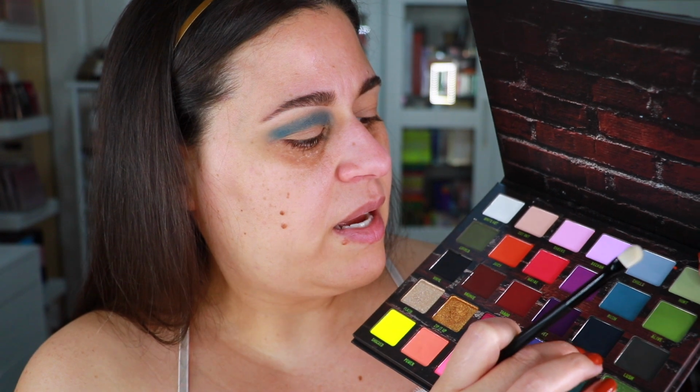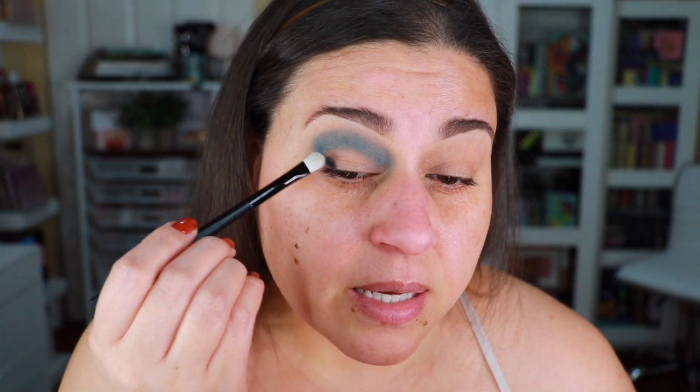I'm going to take a smaller brush. This one is the Koki 610, and I'm going to go into that shade Linger. This is the shade that I want to place in the outer corner.